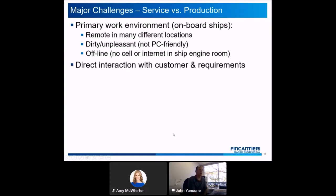The other thing is we're always directly interacting with our customers, and they're imposing requirements on us. And it's not maybe the best place to be trying new things out. They don't have any patience for that sort of thing. They expect you to perform and get off their ship.